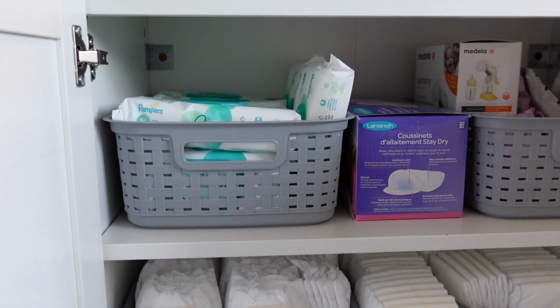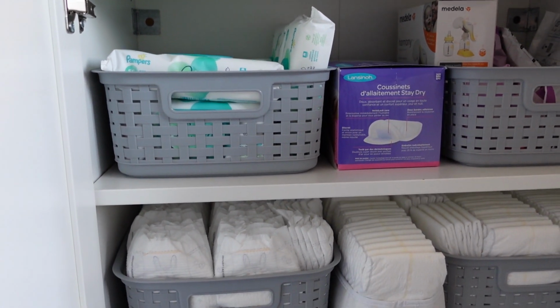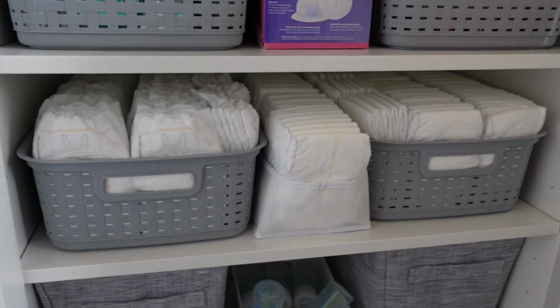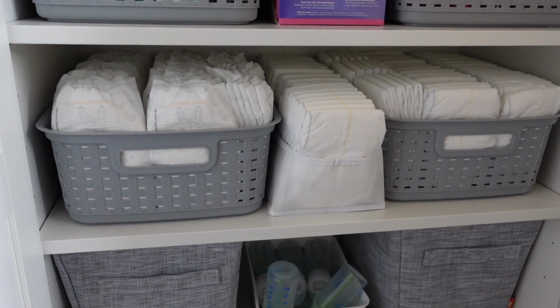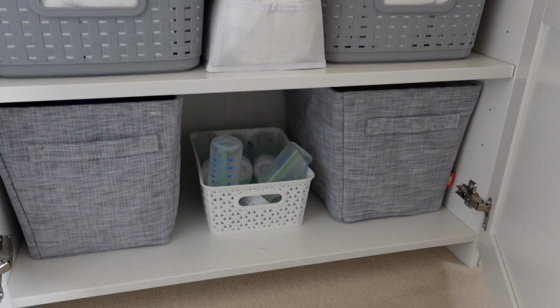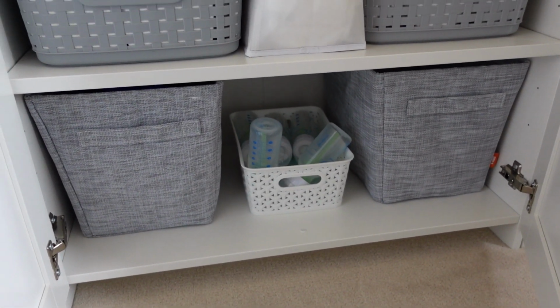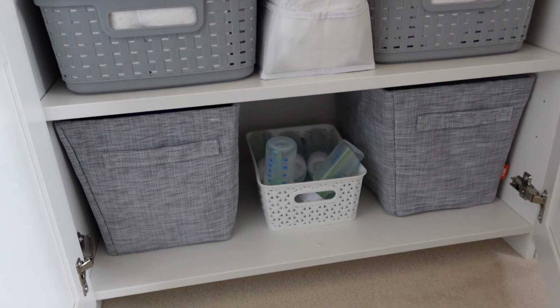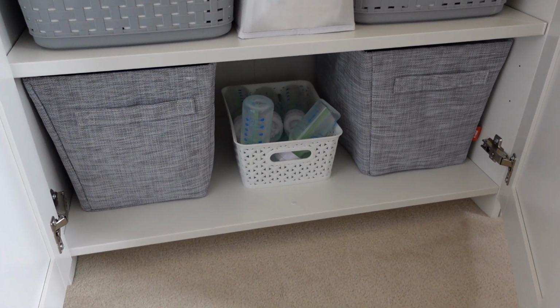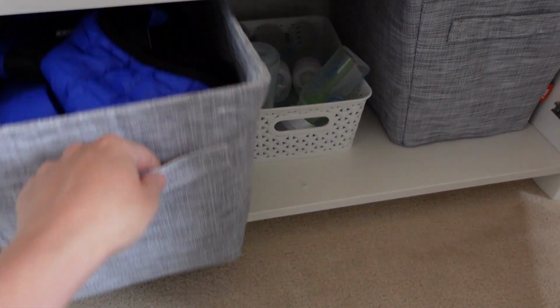Lots of baby wipes, which, we have way more boxes of those too. I've had them on an Amazon order for quite some time. Lots of diapers. This is a blend of newborn and size one. Down here we've got some bottles, and then these are excess clothes bins, so I have them all organized by size. So these are just the different bins.